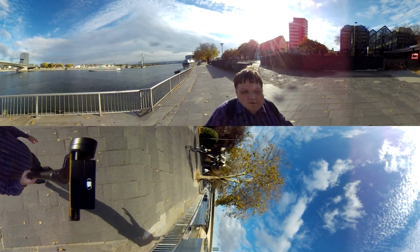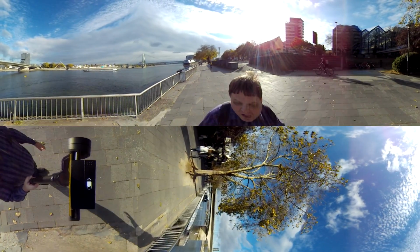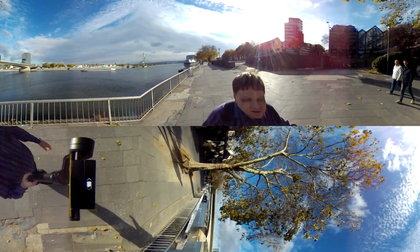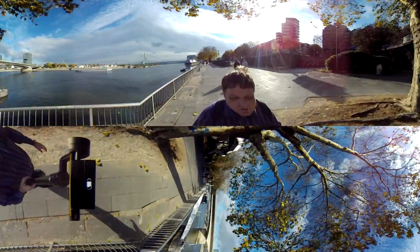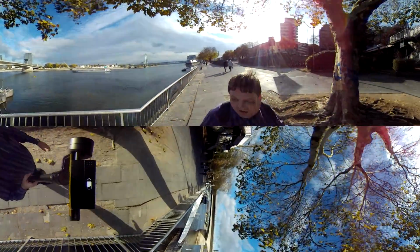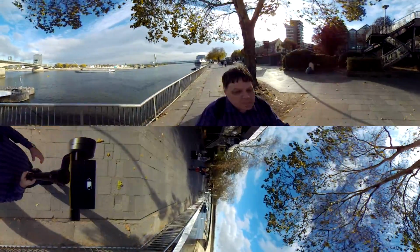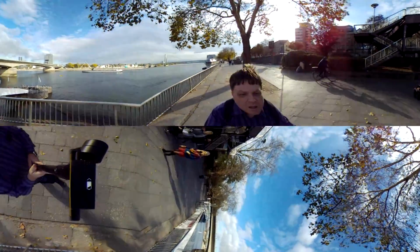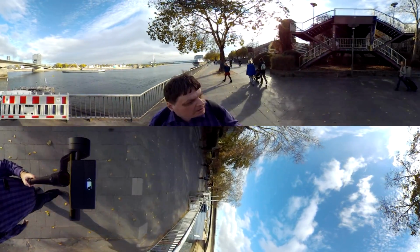But that pontoon bridge, which was about here, has been replaced by this very much sturdier looking Deutzer Bridge, Deutzer Brücke, we call it in German. To the left is the Maritim Hotel.